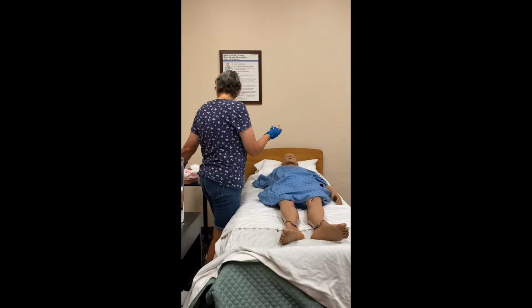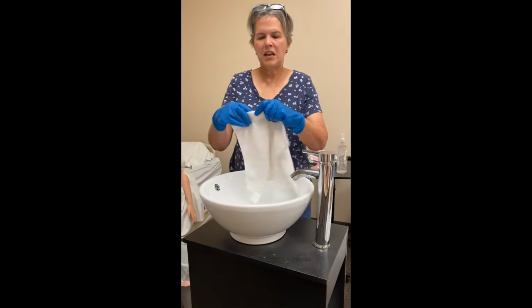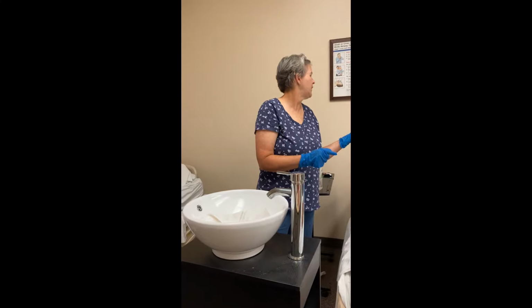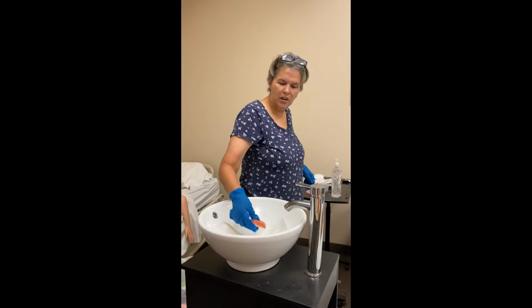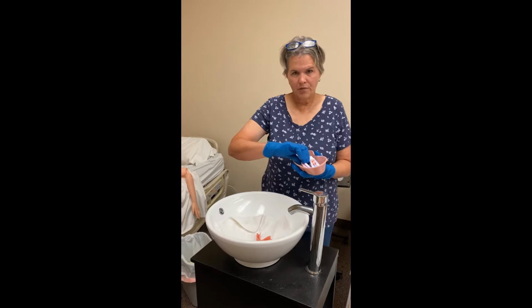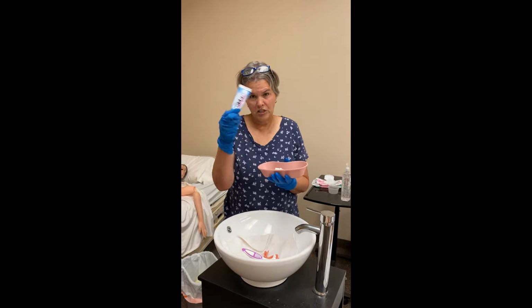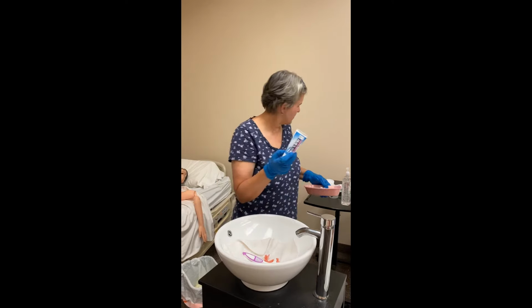So I'm going to take your dentures over to the sink, and I am going to put a cloth on the sink because how much do these dentures set you back, Mr. Smith? Yeah, they're pricey. We don't want to drop them and break them. So I've got my denture sitting there, and then I've got my denture cleaner. So I've got a denture brush, and then there's two things in here. There's toothpaste and there's denture paste, and they're trying to trick me. I need to make sure I use the denture paste.